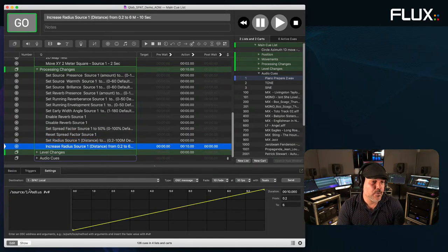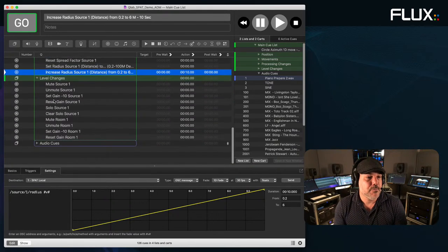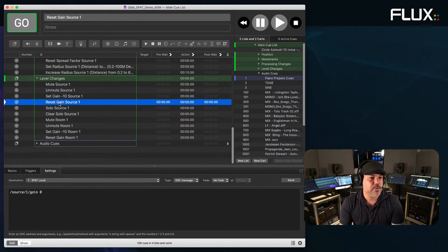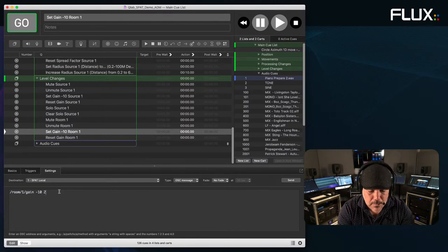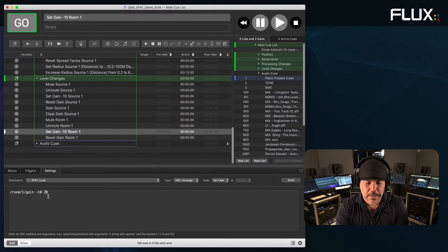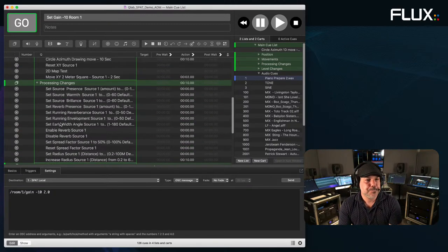They're all on source number one, but I can obviously copy and paste, say for source number 12 or minus one if I wanted to be talking to the selected source. Other examples that we have in our file are muting a source, unmuting a source, setting a gain to minus 10, resetting the gain, or setting a gain of 2.0 in 2 seconds. Again, interpolation times that are working.